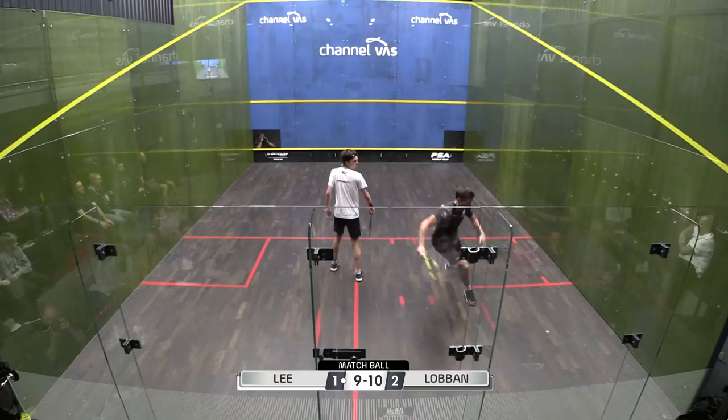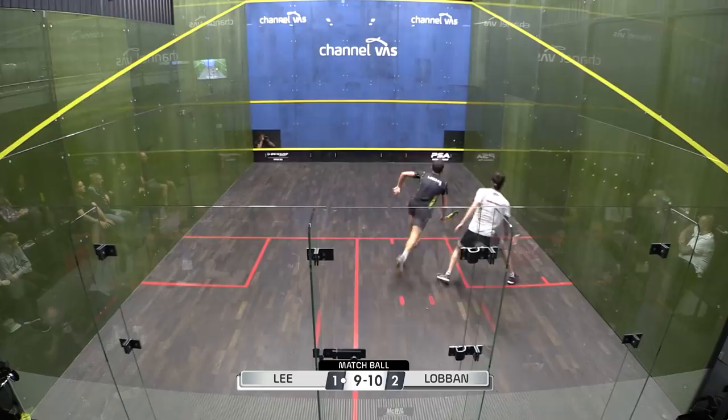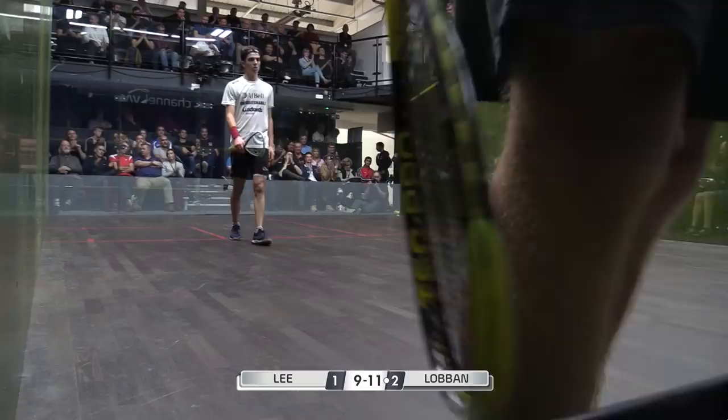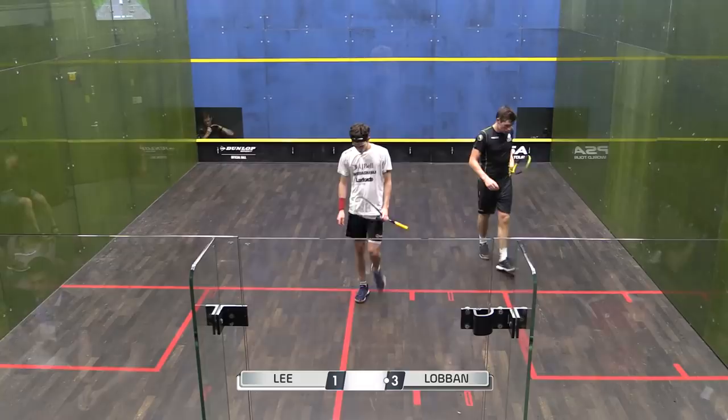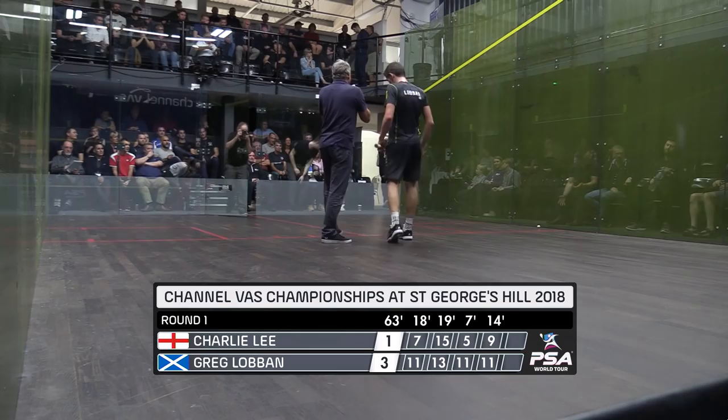Dangerous man. Lobban fighting for his life here. Yeah. Oh, so close. 11-9. Unlucky for Charlie Lee, just clipping the top of the tin. A relief 11-7 for Greg Lobban. Yeah, some good squash there. 11-9. It's Greg Lobban that wins 3-1.